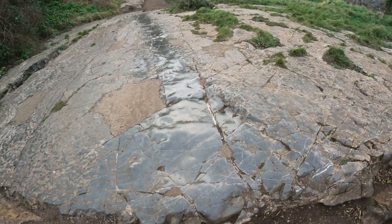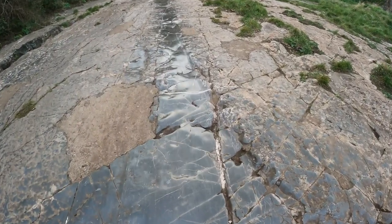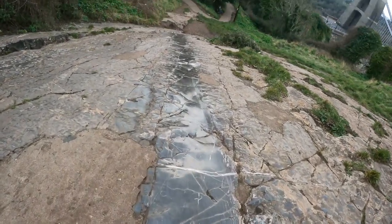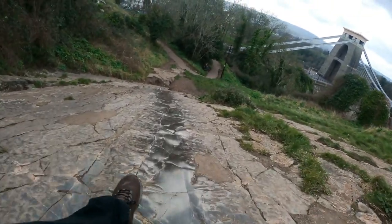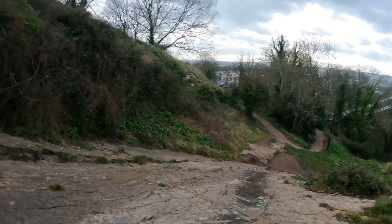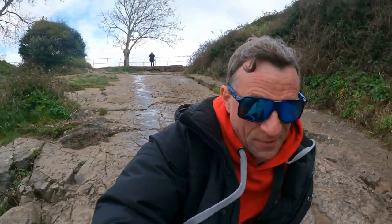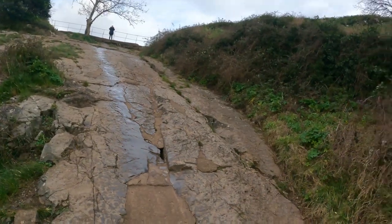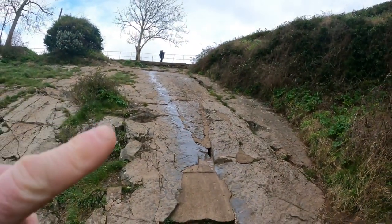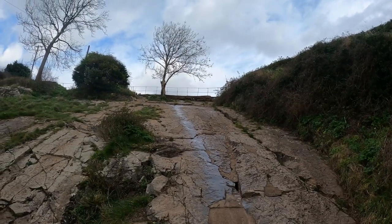So all these kids have been sliding down this. It looks like ice, so I'm going to go for it. I'm going to sit on my bum. Oh my God. Oh no. Here we go. Oh bloody hell. That is so slippery. I'm glad it's not any faster. It's pretty smooth. Oh my God, that's crazy. Nice though.